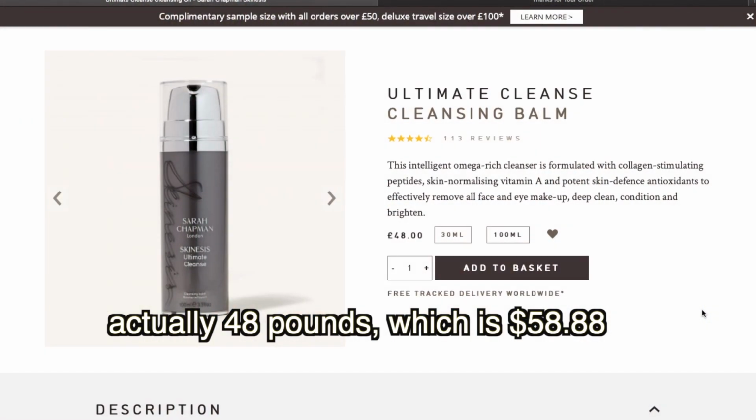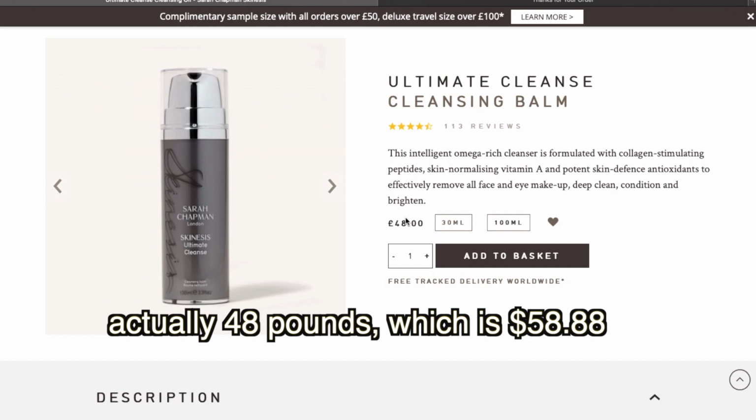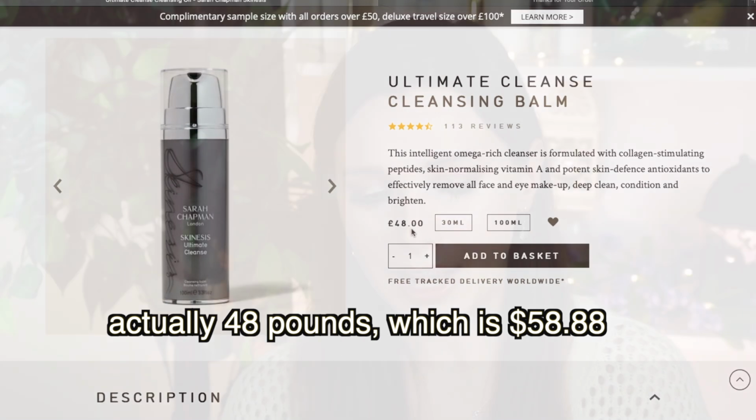Okay, so the Sarah Chapman oil cleanser that she uses is $48. It is a little bit pricey. However, the ingredients I think are great. There's no added fragrance or essential oils that could be potentially irritating for the skin.